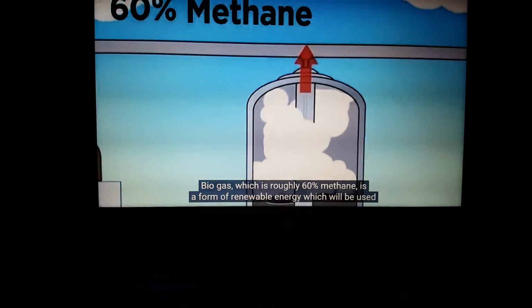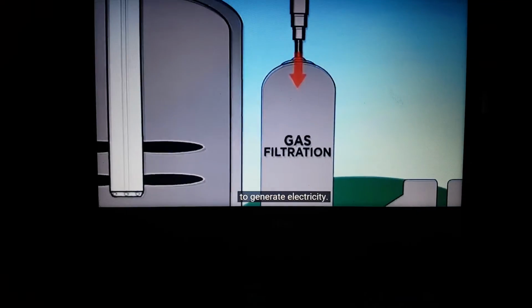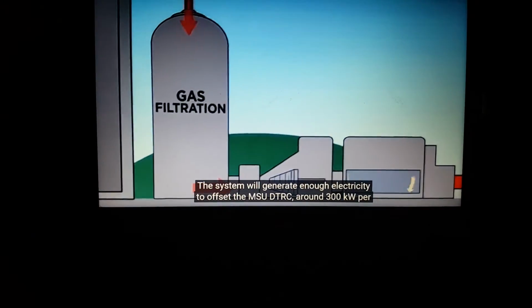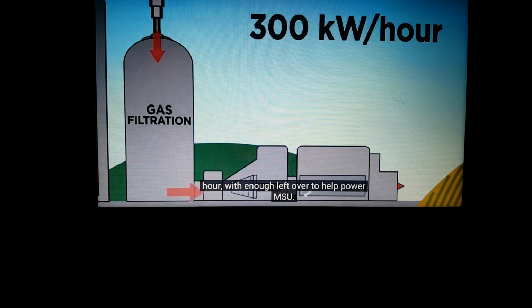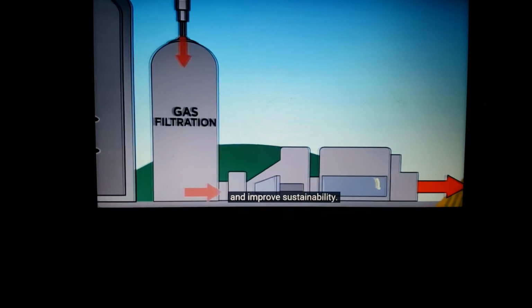Biogas, which is roughly 60% methane, is a form of renewable energy which will be used to generate electricity. The system will generate enough electricity to offset the MSU Dairy Teaching and Research Center, around 300 kilowatts per hour, with enough left over to help power MSU. The capturing and use of biogas will generate energy, shrink the carbon footprint of campus, and improve sustainability.